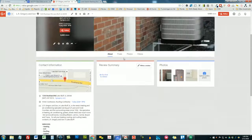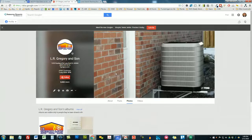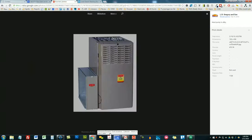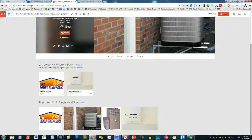Take a look at the photos. You can add a lot of photos, and Google actually gives you a percentage completion when you're logged into your Google My Business listing on the back end. It tells you if you got all the different things done. So right here you have three business photos. It looks like a thermostat maybe, and we have a picture of a furnace with an air exchanger, and then we have an air conditioner. So again, Robin's idea of having maybe the front desk, happy people that work for you, pictured. Those are all things that are going to give people the right feeling about what your business is all about.